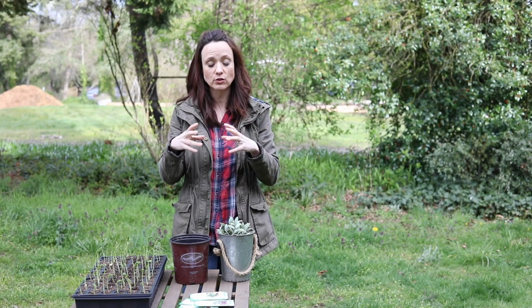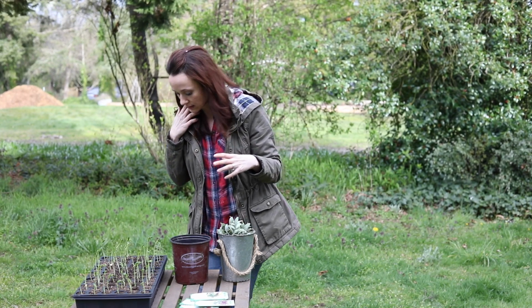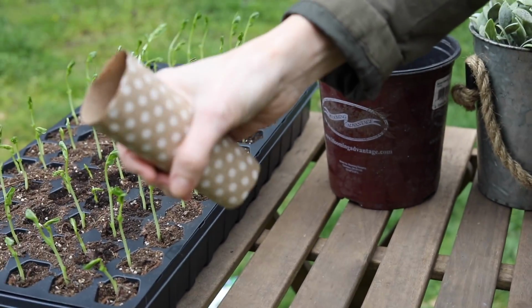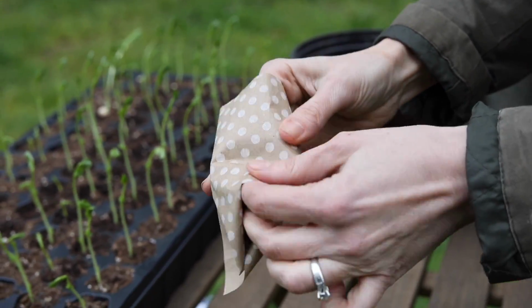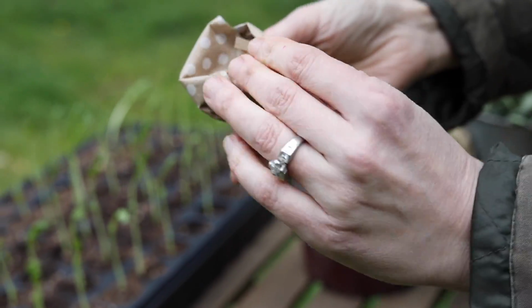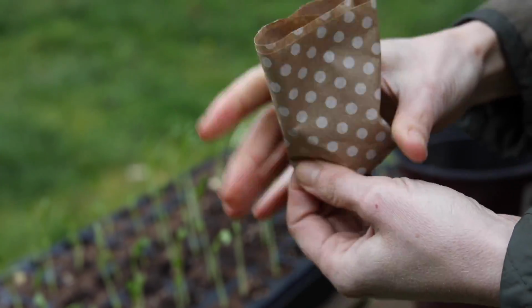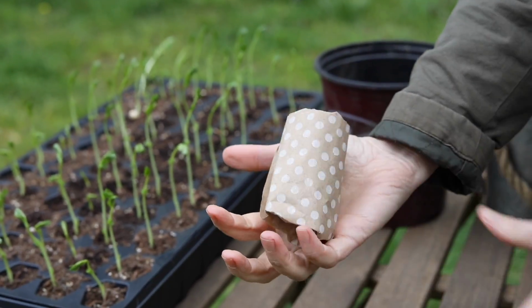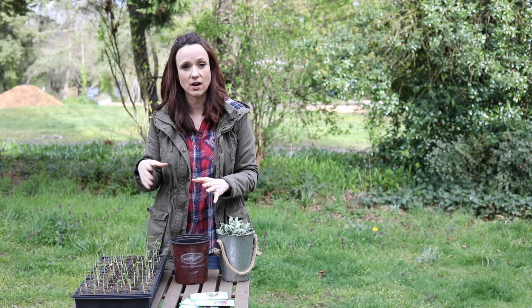newspaper. I've done it with newspaper. You tear off a strip that is about 4 inches by 12 inches, and then you roll it up, just shape it as you go. You roll it up and then stuff the bottom in on one side and you have a little pot. And then you can compost it or even plant it directly in the ground if you think it'll compost enough in the garden.